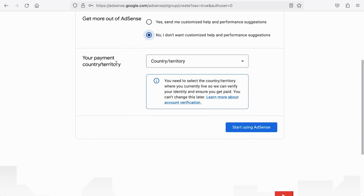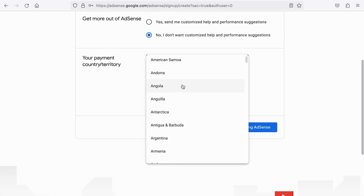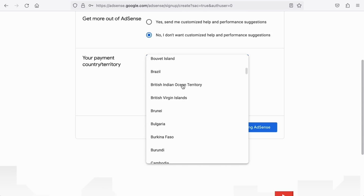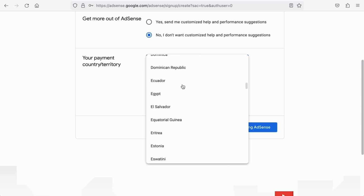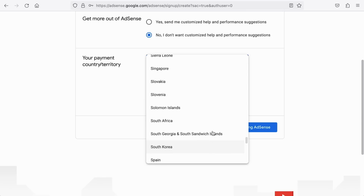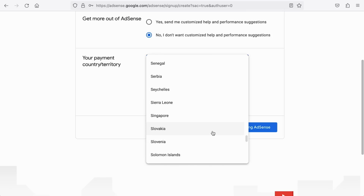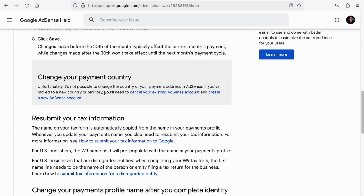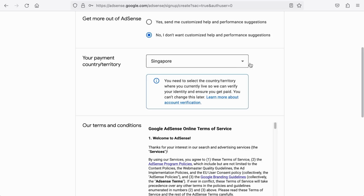This is important. You need to select the right payment country because you can't change it later. And you should select the country where your bank account is located, be it a USD, SGD, INR, or whatever currency account. I live in Singapore and I have a Singapore bank account. Google needs to verify and pay to that account, so I would select Singapore. In case you have moved to a new country or territory, you need to cancel your existing AdSense account and create a new account. So please select this carefully.